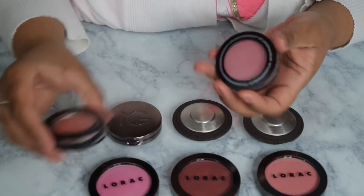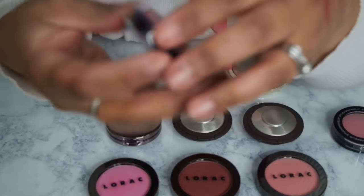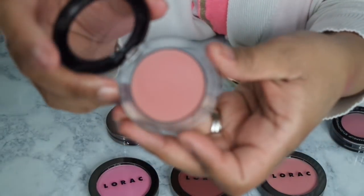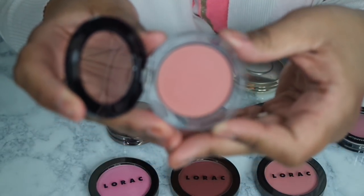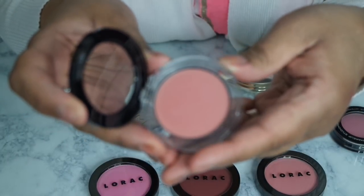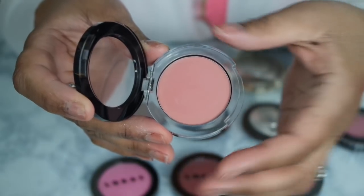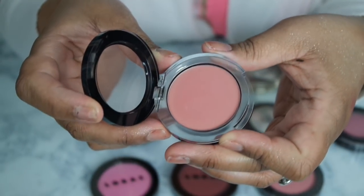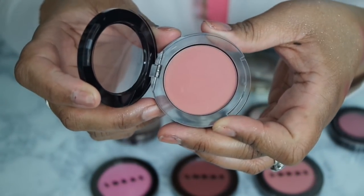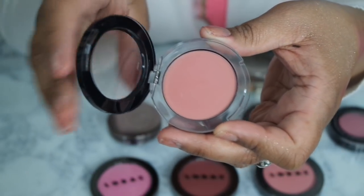The next two I have are from Studio Makeup. This one here, which is Wildflower, I got in a BoxyCharm quite some time ago. And I remember that when I started wearing this blush, I could not get enough of it. All I kept saying to myself was, this is the prettiest blush I have ever used in my entire life. It is gorgeous. It blends out beautifully. The quality of the product is absolutely there.